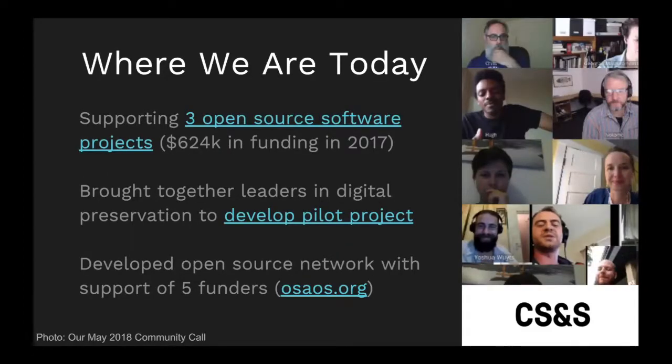So where are we today? We support three open source software projects. You might know some of them: Stencilla, DAT Project, and Science Fair, and we have another one that we'll be announcing in the next couple of weeks. That's very exciting. We also work with our projects to make exciting partnerships happen, and I can share these slides so you can click on the link. I don't want to take up too much time.